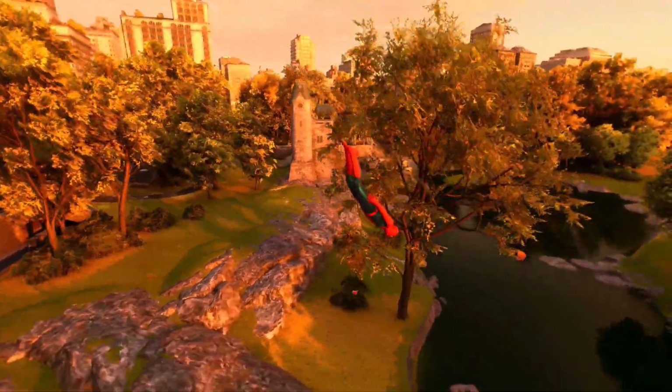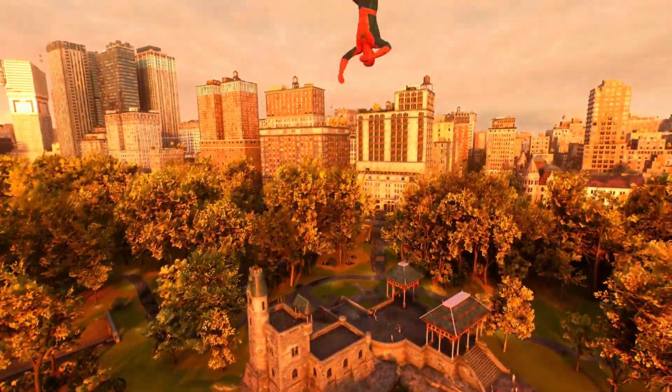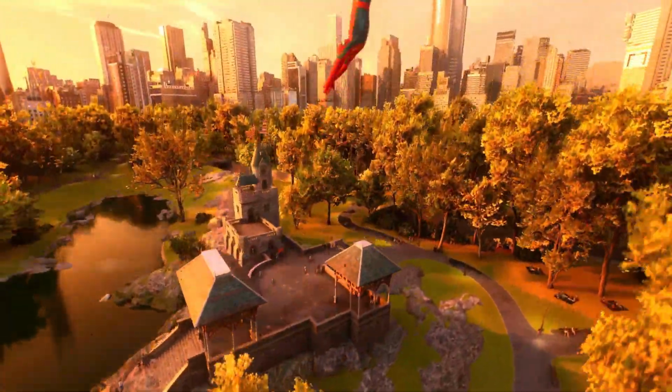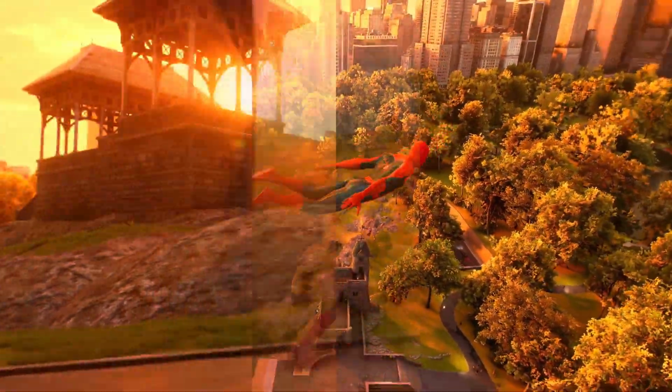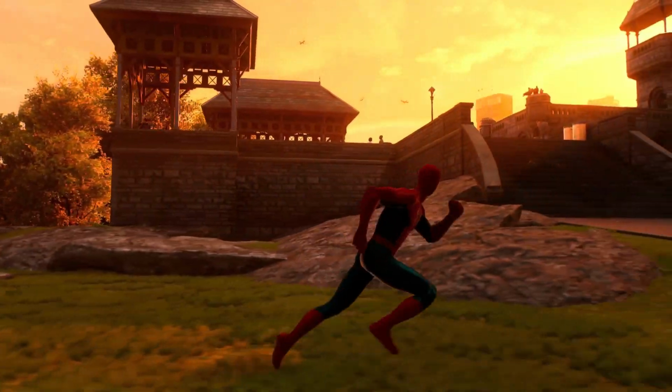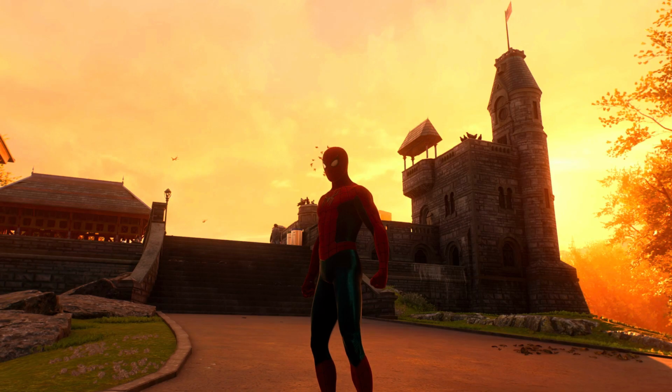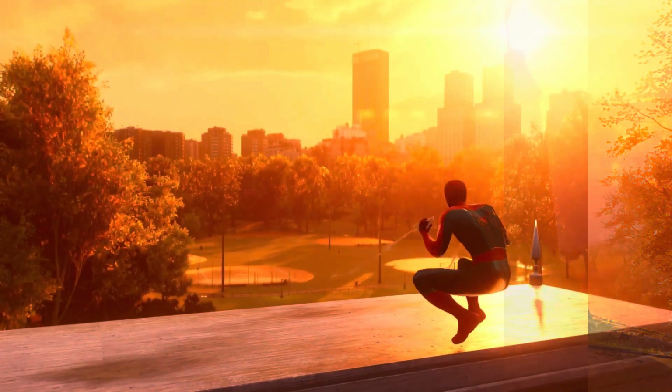Next, we have Belvedere Castle, a beautiful and spooky building that looks like it came out of a fairy tale. It was built in 1869 as a lookout tower and it has a great view of the park and the city. It also has a weather station and a nature center where you can learn more about the park's flora and fauna.